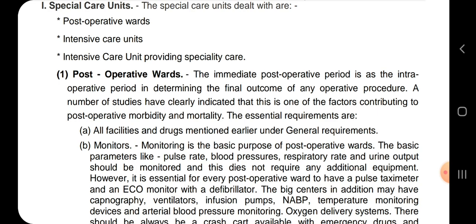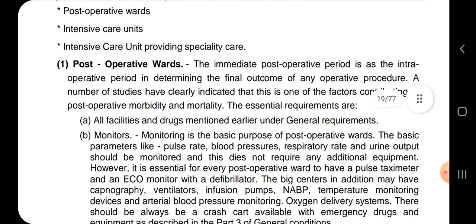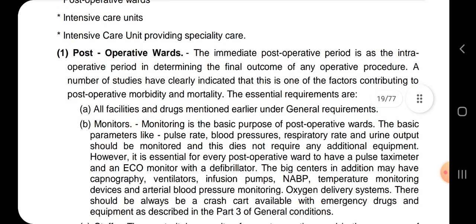The essential requirements are: A. All facilities and drugs mentioned earlier under general requirements. B. Monitors. Monitoring is the basic purpose of postoperative wards. The basic parameters like pulse rate, blood pressure, respiratory rate, and urine output should be monitored, and this does not require any additional equipment.